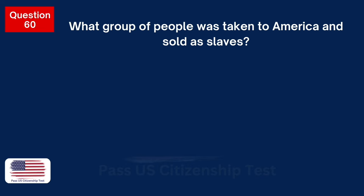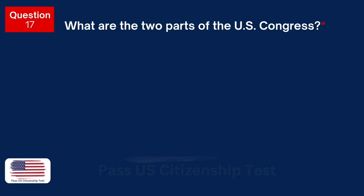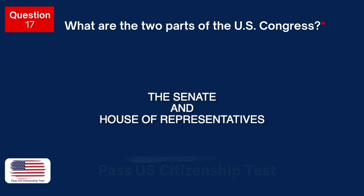What group of people was taken to America and sold as slaves? Africans. What does the judicial branch do? Reviews laws. What are the two parts of the U.S. Congress? The Senate and House of Representatives.